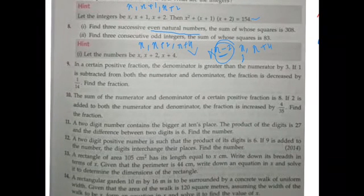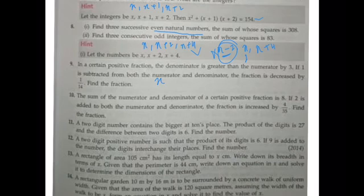Okay. In a certain positive fraction, the denominator is greater than the numerator by 3. So one is x, one is x plus 3, numerator and denominator. If one is subtracted from both the numerator and denominator, the fraction is decreased by, so the difference of this is 1 by 40. Right? Great, easy.